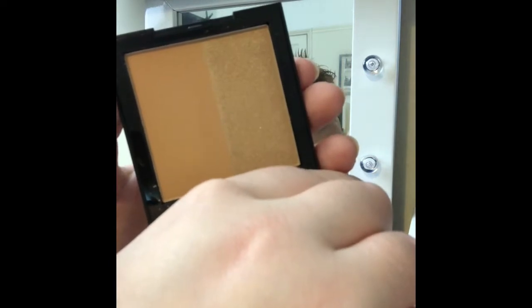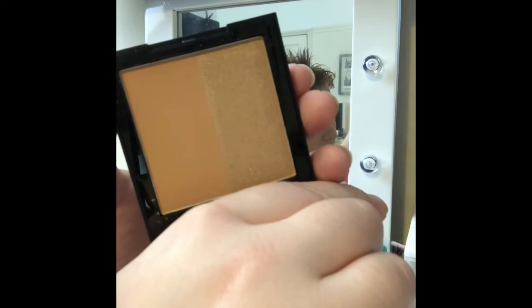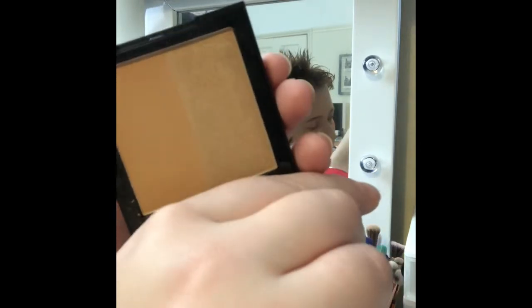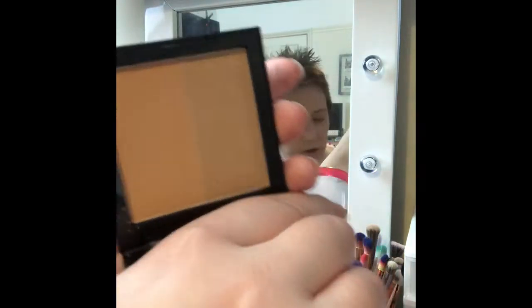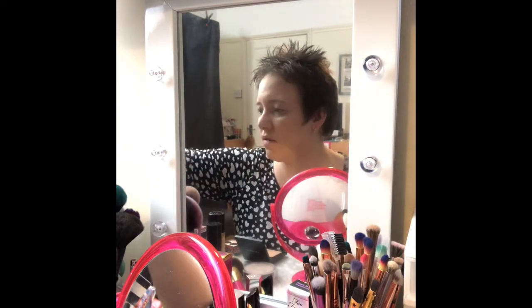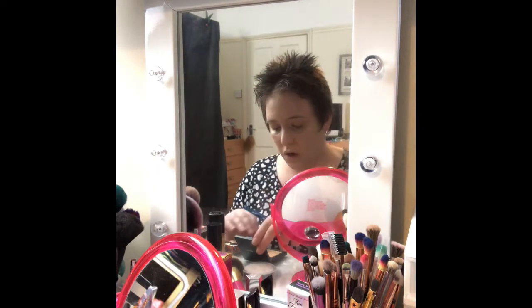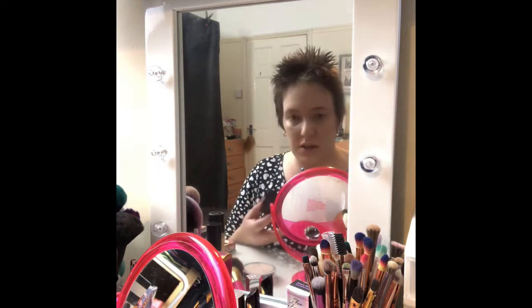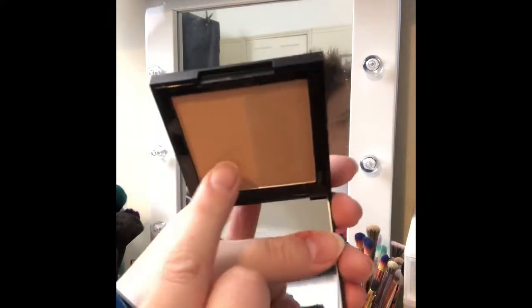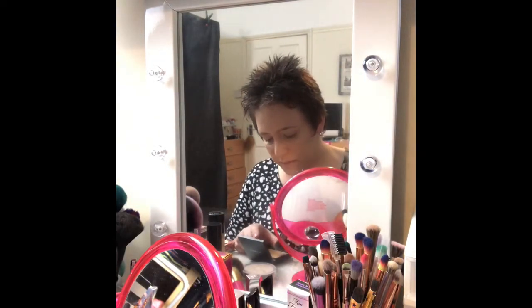Now this is something I bought when Beauty Bay had a sale, before they discontinued or stopped selling Morphe products, so I got this very, very cheap. And I hadn't actually got around to using it yet, so this has been the perfect opportunity to use it. I'm going to use the lighter shade, so not the shimmery side, but this side here. So I'm just going to apply this.